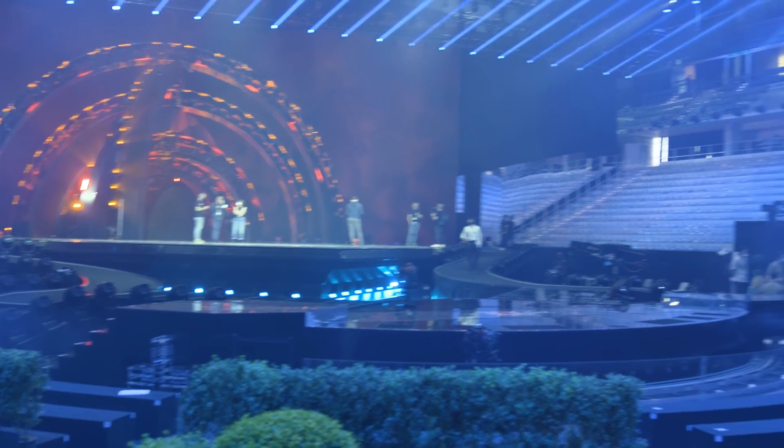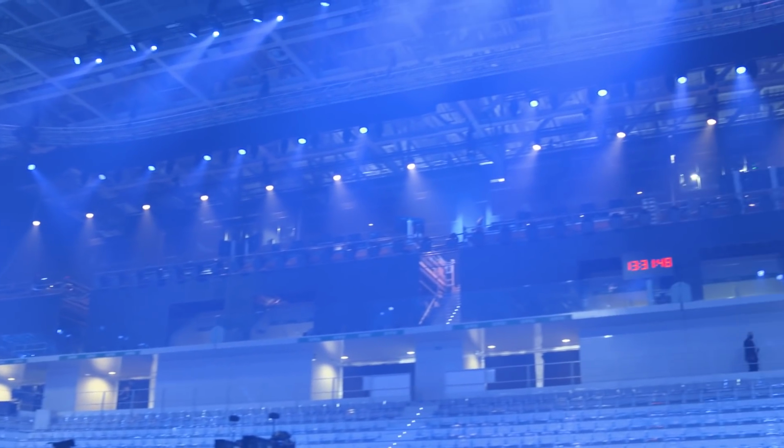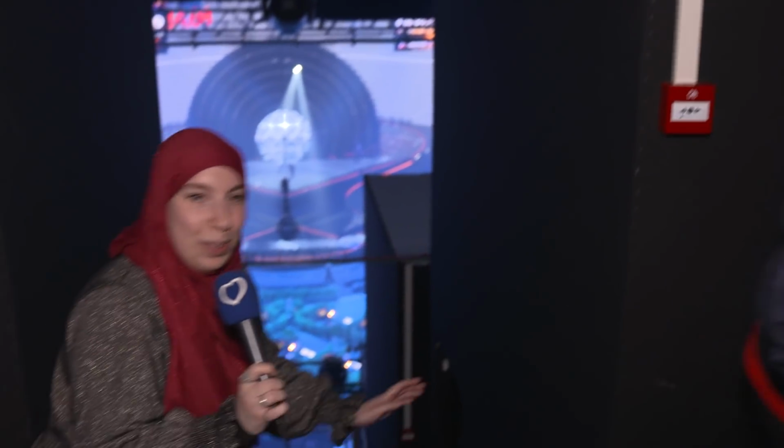Don't ask me why. We are pretty high up right now, but we really want to see the inside of the booth, don't we? So would you mind taking us inside? Yes. Would you like to come? Yes, please. I think this job is so cool.